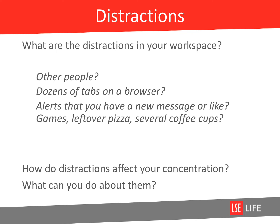Do you work with lots of tabs open on your browsers? Or several programs open at the same time? As you prepare for your online exam, pay attention to how often you switch across various programs or windows, tabs, or documents, and think about how this could affect your concentration.